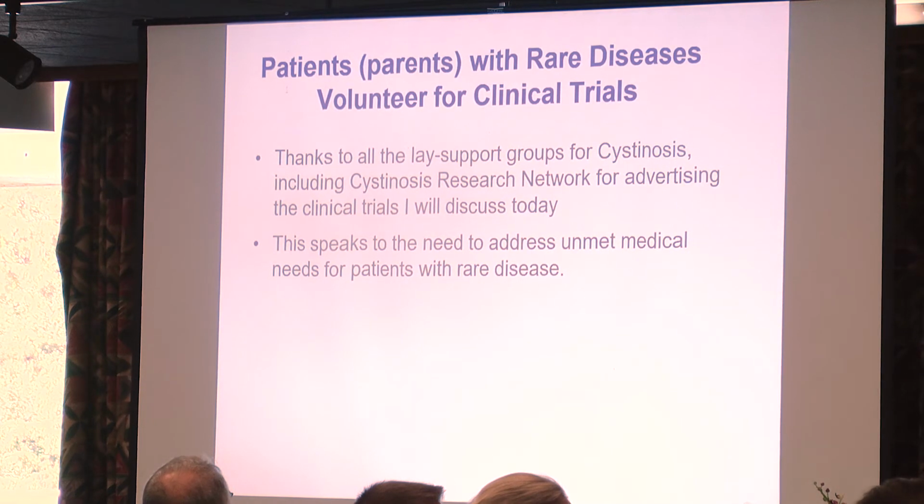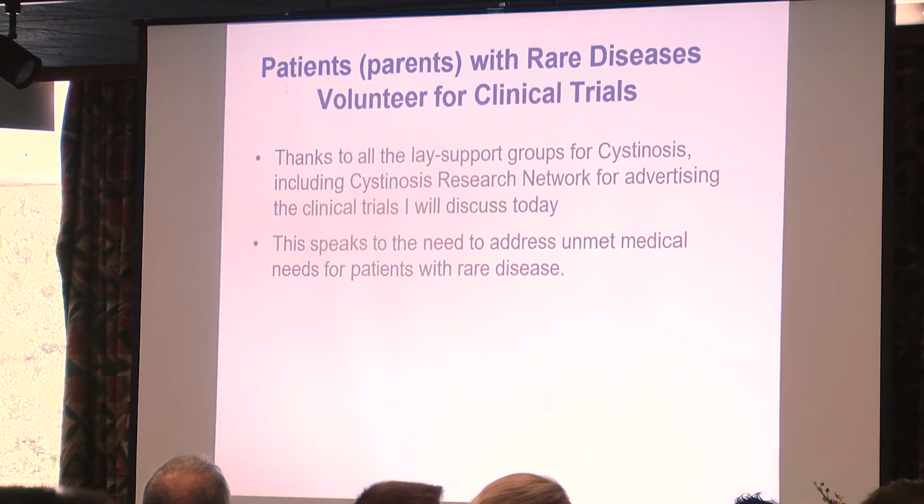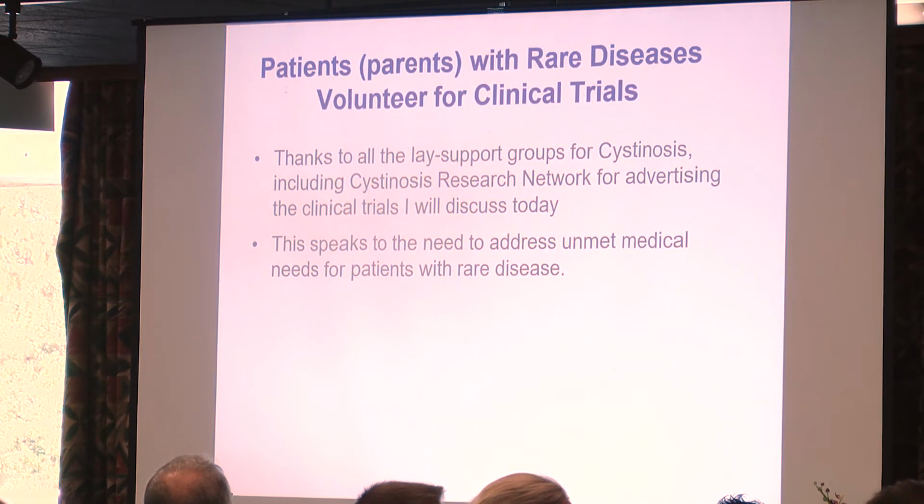And were it not for the good nature and willingness to participate in such clinical trials, and hopefully in those that you heard about today from Dr. Cherki as well in the future, we would not be able to provide innovative new therapies for this disease. And I think it speaks to really the need to address continually the unmet medical need for patients with rare disease.